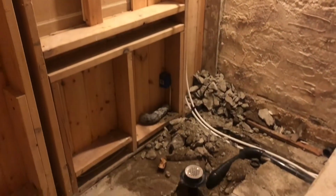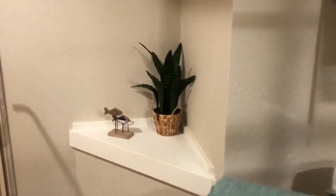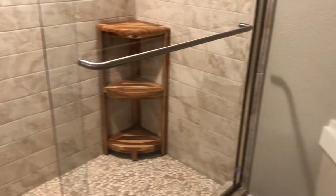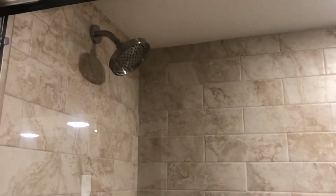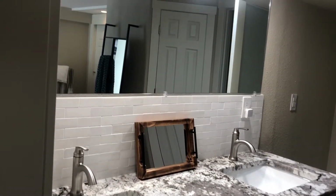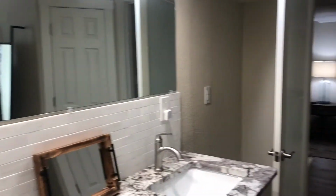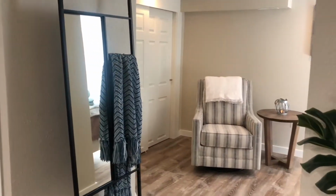As you can imagine, from what's left of the old shower, it was quite small. This lower level bathroom feels light, airy, and open. Proudly featuring this stunning tile, stone, and glass shower, it continues in this stylishly crafted dual vanity, which doubles as an attractive focal point for this large room, leading to a cozy seating area and plenty of closet space for this lower level suite.